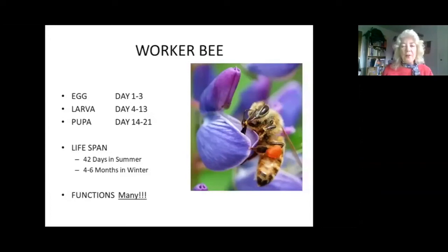In the fall, the eggs that the queen lays are special. They're fed special enzymes, and they can last through the whole winter. If these bees were not born in September and October, the hive would die in the winter. So it's important that you have a nice healthy queen in the fall so that she lays all these eggs for these special bees that are going to make it through to the spring. The worker bee has many functions, whereas the queen just lays eggs.